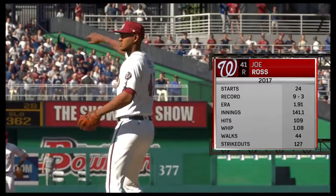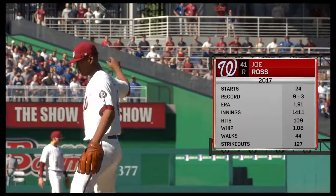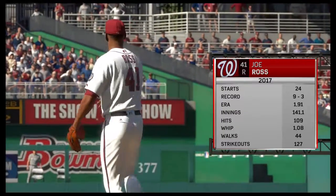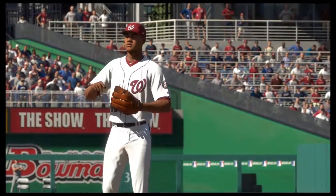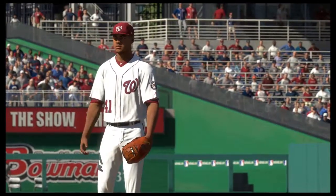Joe Ross is ready to go as he'll be on the mound for the Nationals. What's your take on him, H? Well, he has really pitched well at home, and I don't know if it's the energy from the fans or he feels comfortable on this mound. However way you want to slice it, he's thrown well at home, and I think we'll get another good performance at home in this game.